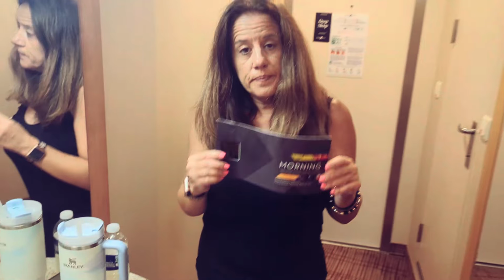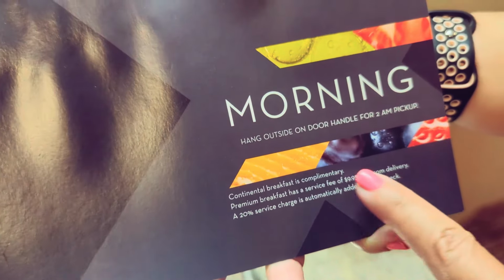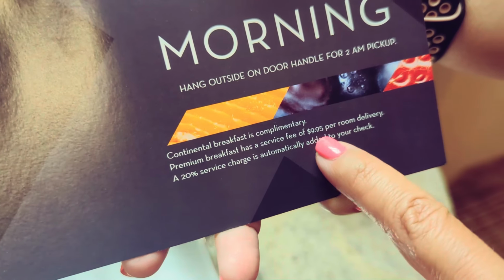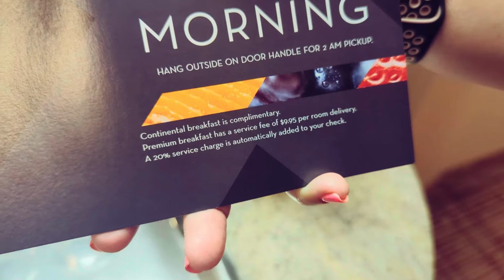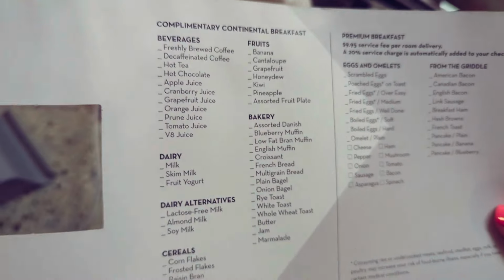And then they have the menu here. You hang this outside your door for 2 a.m. pickup. Continental breakfast is complimentary. Premium breakfast has a service fee of $9.95 per delivery. A 20% service charge is automatically added to your check. And when you open this up, these are your options.